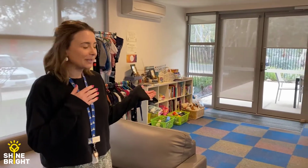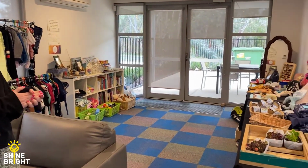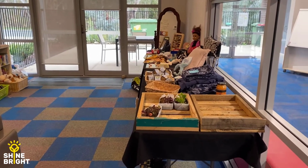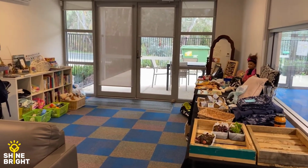So this space was mostly born out of having a whole big space here that we weren't really using and having some leftover seedlings, which is where it actually all started. And then we thought, we've got this space that we can really use to share lots of different things that we have no use for at the kinder or that families don't have any use for at home that might find its new home in someone else's place.